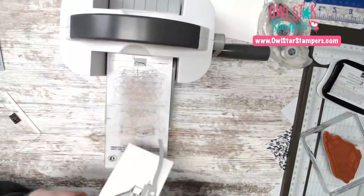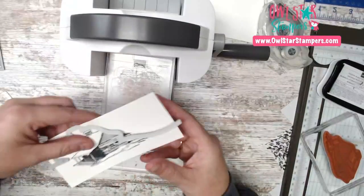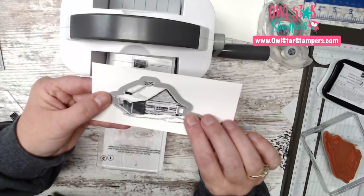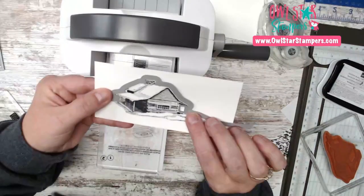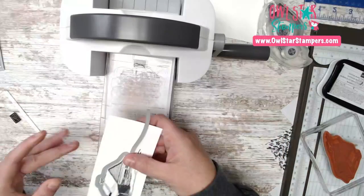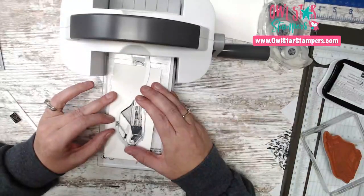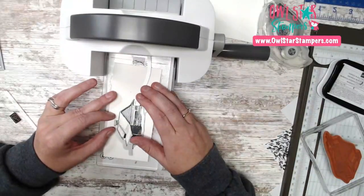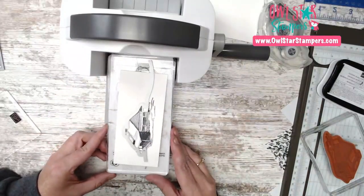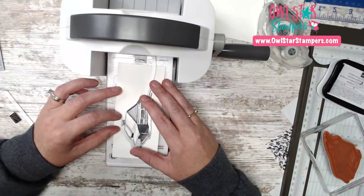Okay, so we are going to cut this out. So how this lines up is there's a little square here that goes right in there, and then you can follow along the roof of the cabin. So I'm going to do this. It's always a little nerve-wracking to do this on a live video because like that, it just totally moved. I should have just done one ahead of time.